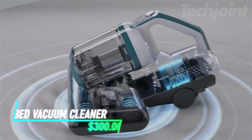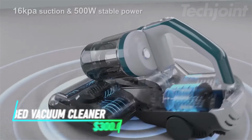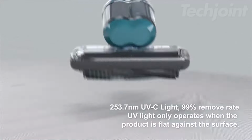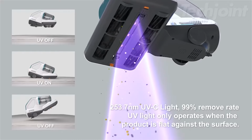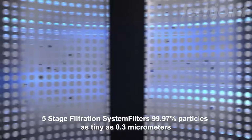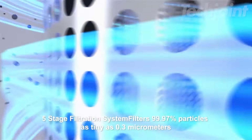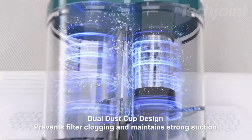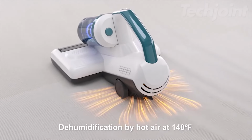This is a bed vacuum cleaner that offers enhanced cleaning with its suction power and dual roller brushes. It features a 10-inch dual suction port and uses UVC light, hot air, ultrasonic interference, and a high-speed brush roll to remove up to 99.9% of unseen particles. The vacuum includes a 5-stage filtration system with a HEPA filter to capture tiny particles and prevent clogging. It also has UV protection to ensure safe operation, activating only when in contact with a flat surface.